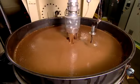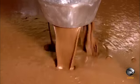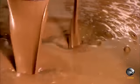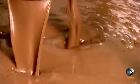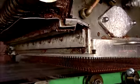The friction and heat once again activate the cocoa butter, returning the powder to a liquid state. At this point, they add more cocoa butter, enough to reduce the viscosity to the exact thickness they need. Just a bit, for example, if they're making chocolate chips, or much more if they're making a thin chocolate coating.